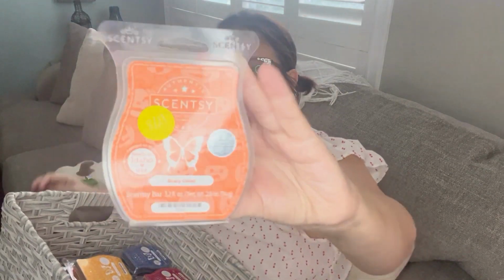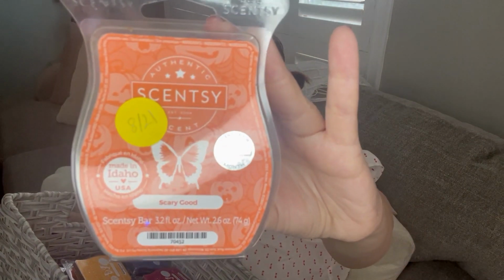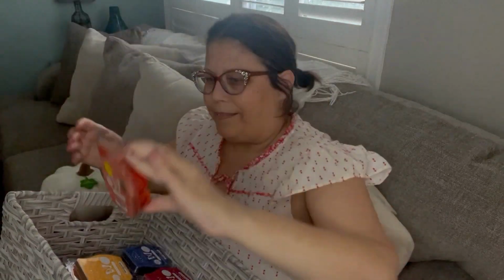Next up is Scary Good. This is an older bar from 2021. It's not my favorite. It's a former scent of the month.